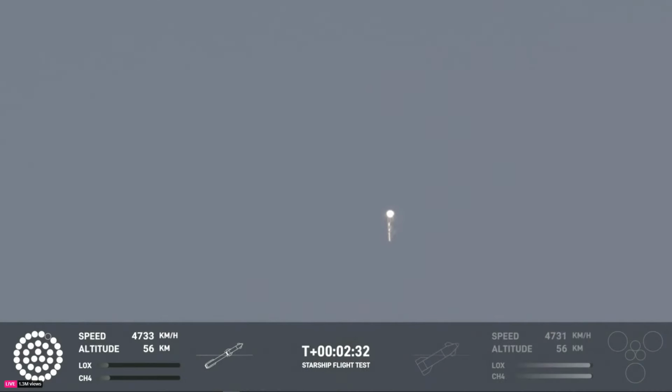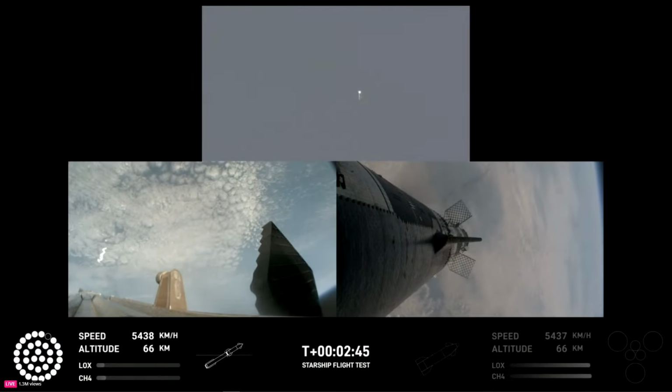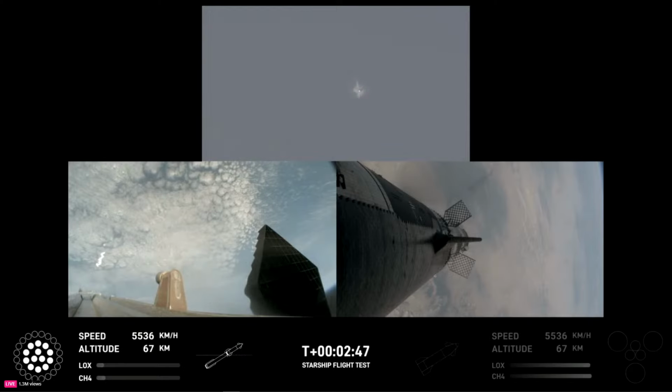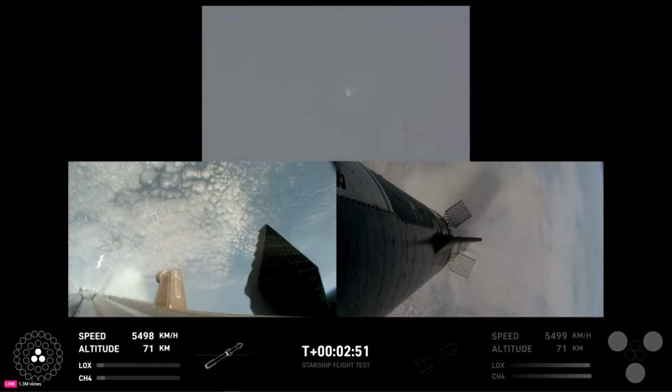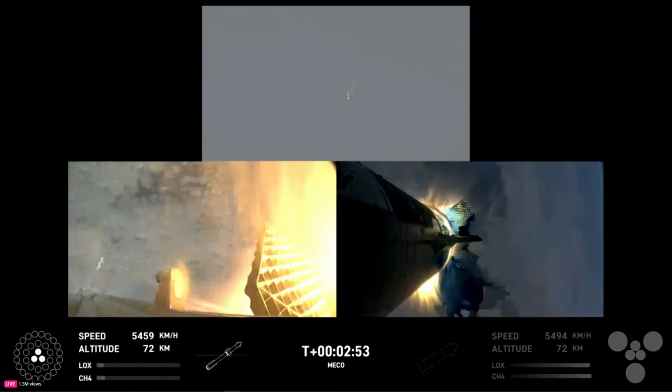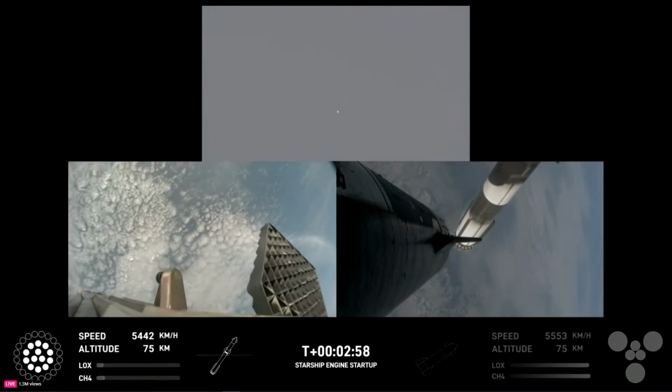Those stagger down. They're going to turn off in groups, and you'll see those three center ones lit. You'll see the lights on the bottom left screen of the engines that are running. We still have all the engines but one running. Those grid fins are moving. Here we go, staging. Ship ignition. Stage separation confirmed. Boost back burn, start up.